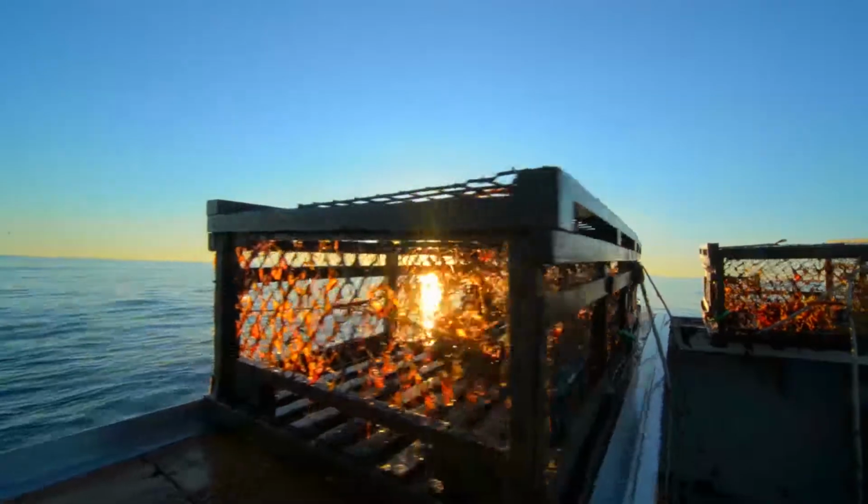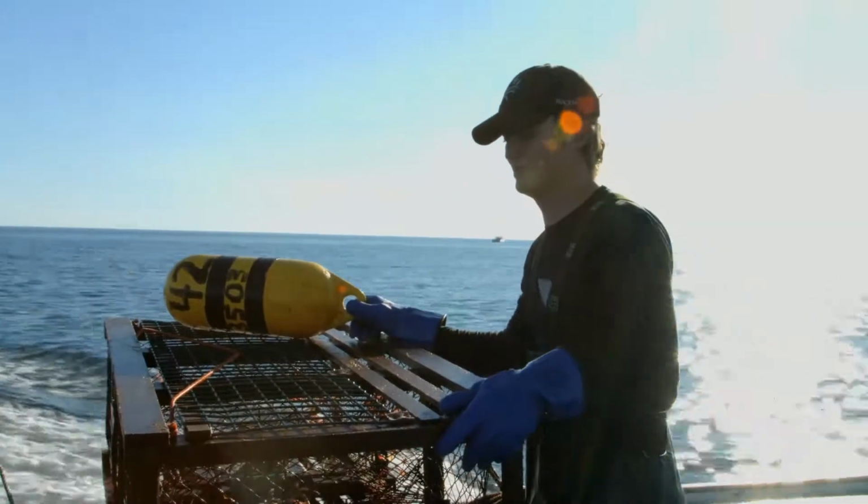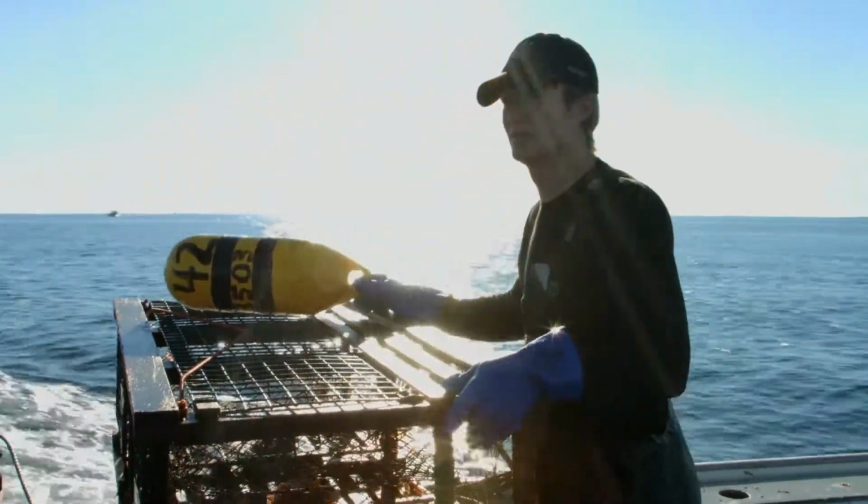We've been working at this a long time, and there's been a lot of great conservation methods put in place, whether it's trap limits or escape mechanisms, increased carapace sizes, buffer zones. We have one of the most sustainable fisheries on the globe.